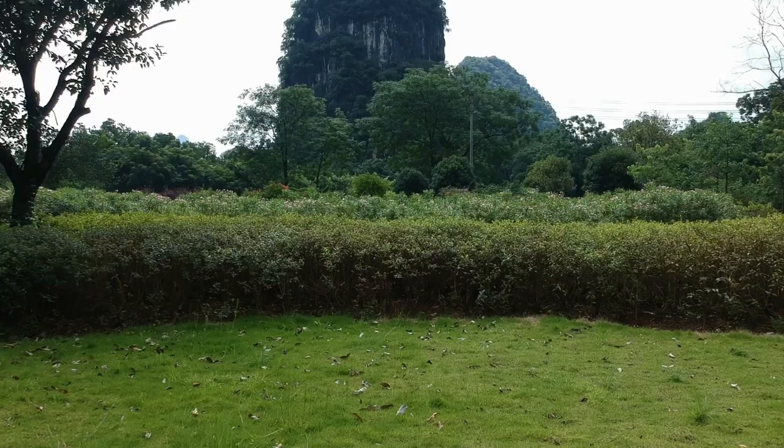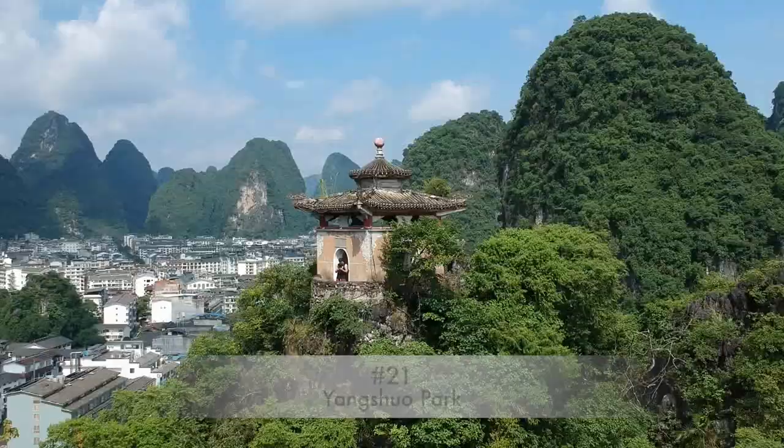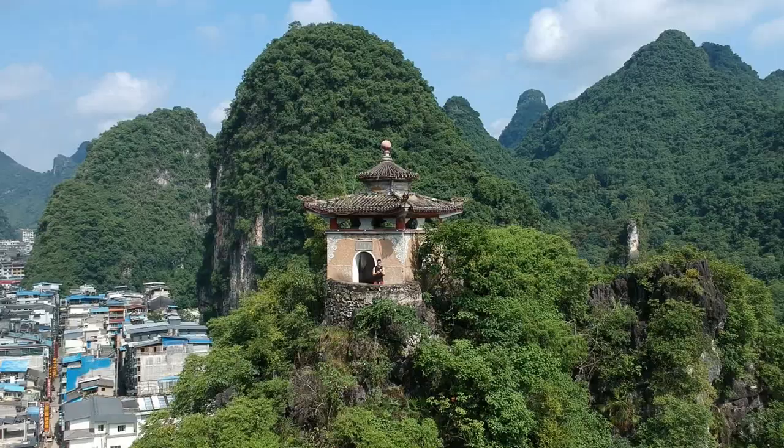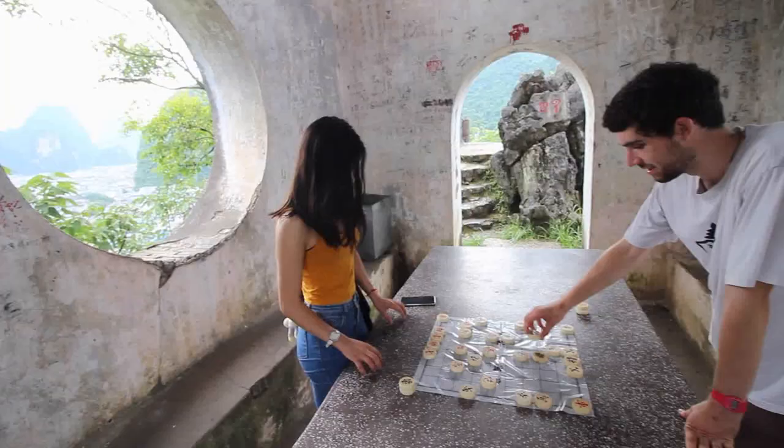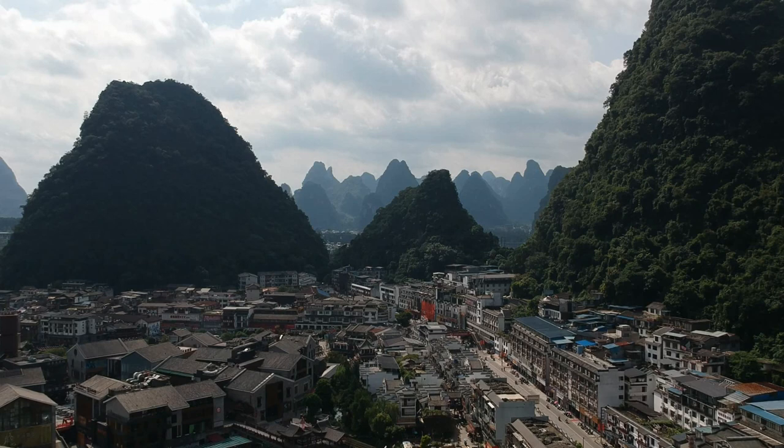One of my favorite ways to spend an afternoon is to stroll around Yangshuo Park. And a cool feature of this park is that there's a hill, and at the top, there's this beautiful little pagoda. And you can go to the top there. You can play a little bit of chess at the top, maybe just enjoy a scenic view of West Street and the Li River. It's absolutely free to get there, and it's really easy. It's only like a 10-minute walk up this hill, so definitely check it out.